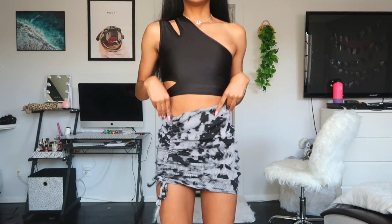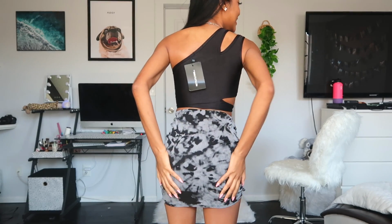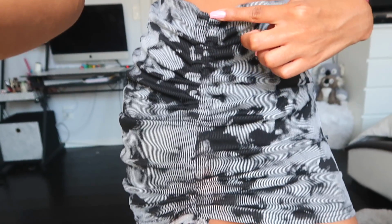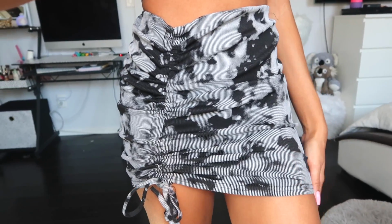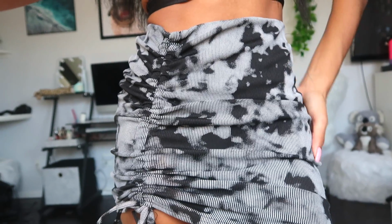All right, guys, this skirt, like if I thought I loved the last one a whole bunch, this one's another level. Oh my gosh, this one is so freaking cute. Like, look at that runch, and I love the runch because it's actually adjustable, so you can make the skirt as long or as short as you want with just the little ties right here. I love the skirt so much. The color is what sold me. Tie-dye is so in right now, and to have it in a cute little runch skirt, I think yes.